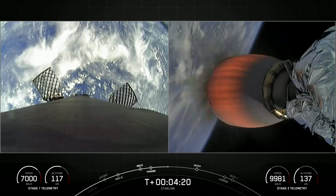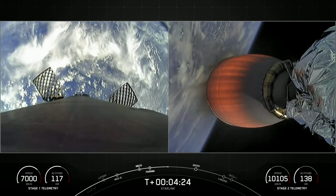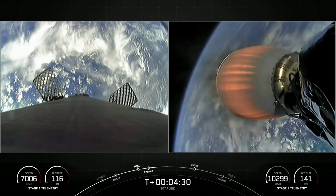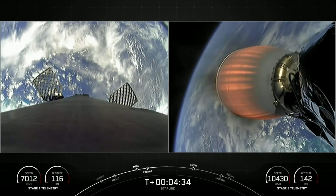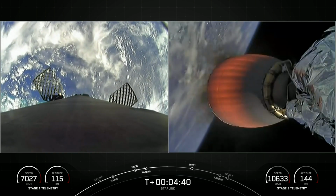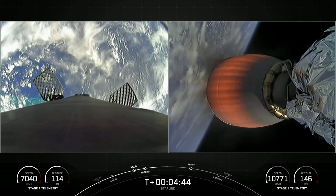Acquisition of signal, Bermuda. And the V2 mini Starlink payload is still attached to the second stage vehicle, on nominal trajectory. And good call-outs there. As I mentioned earlier, today's Starlink mission marks SpaceX's 25th mission this year and second launch of our V2 mini Starlink satellites.